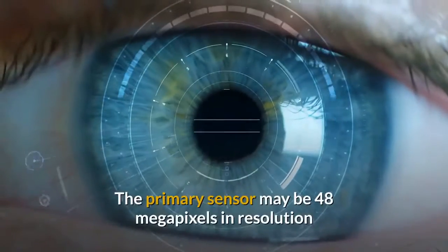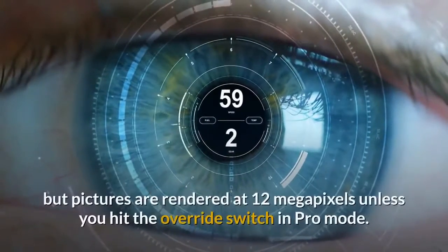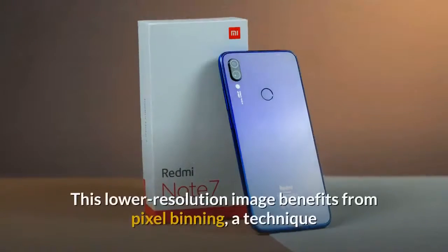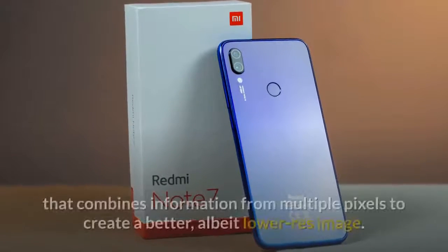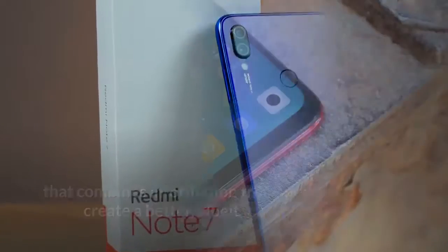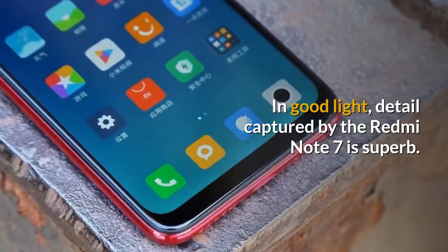The primary sensor may be 48 megapixels in resolution, but pictures are rendered at 12 megapixels unless you hit the override switch in Pro mode. This lower resolution image benefits from pixel binning, a technique that combines information from multiple pixels to create a better, albeit lower res image. In good light, detail captured by the Redmi Note 7 is superb.